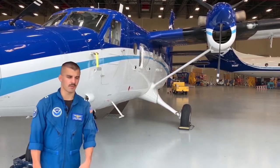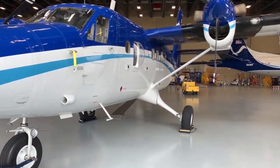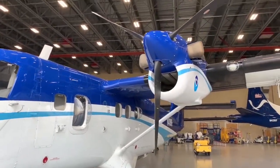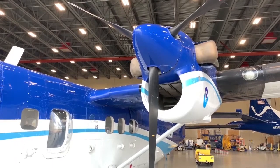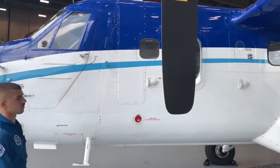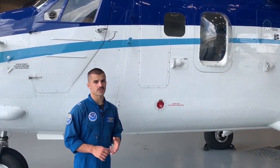Lieutenant Casey Marwine of the National Oceanic and Atmospheric Administration. I am a Twin Otter pilot, and this is one of our four Twin Otters. The Twin Otter has two PT6A-27 engines and 620 horsepower, full feathering, full reverse, cruise 135-140 knots. We have a variety of missions for the Twin Otter, from marine mammal surveys, coastal mapping, snow surveys, air chemistry, and fire.